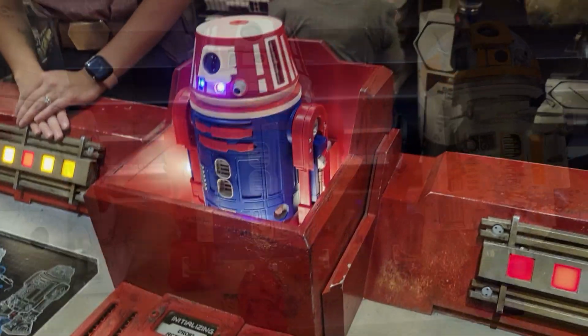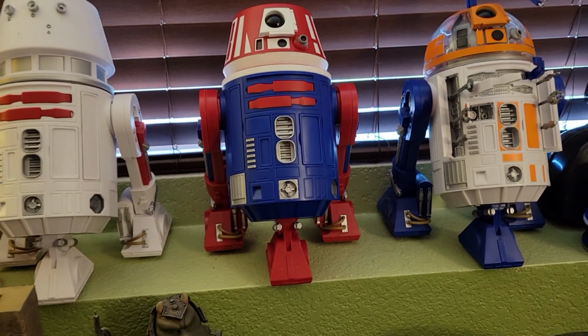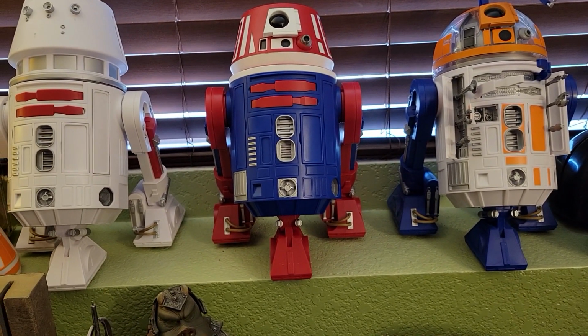Alright guys, so next up, check it out. Yeah, I built another droid. That's right, I built a droid. Both my kids built droids. It's just a really fun time building droids at Disney World or Disneyland.